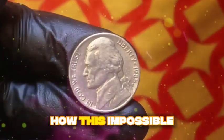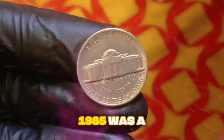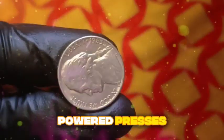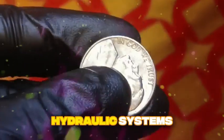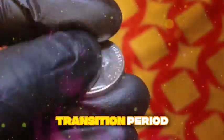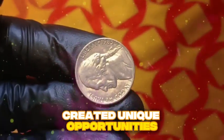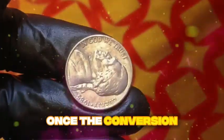The story of how this impossible coin came to exist begins with understanding that 1985 was a pivotal year in American minting history, when the Philadelphia Mint was transitioning from the steam power presses that had operated since the early 1900s to modern hydraulic systems that promised unprecedented precision and speed. But during this transition period, old equipment was operating alongside new machinery in ways that created unique opportunities for the kind of complex errors that would become impossible once the conversion was complete.